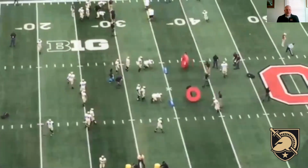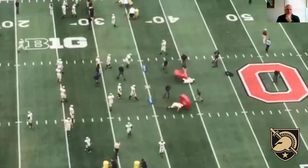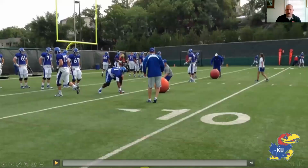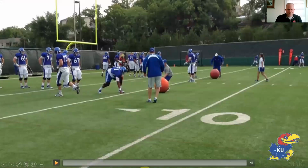And I think that it's like the greatest thing ever. But you're teaching guys how to get their head across, get that backside shoulder to that play side knee, and to cut guys. Here's another level 1 cut drill. Again, I'm giving you some cut things that you can kind of see the guys doing with drills that you can actually do. This is Kansas.